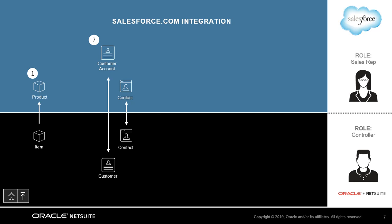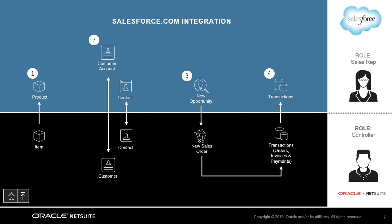In the demo, we'll see how sales reps can push orders into NetSuite seamlessly for approval by finance users. Finance users will then be able to approve orders and create financial transactions that automatically are reflected in Salesforce so that the sales users are always in the know in regards to their customers' financial standing.